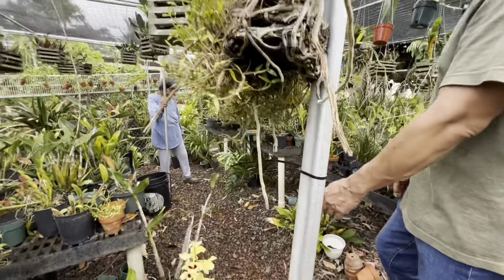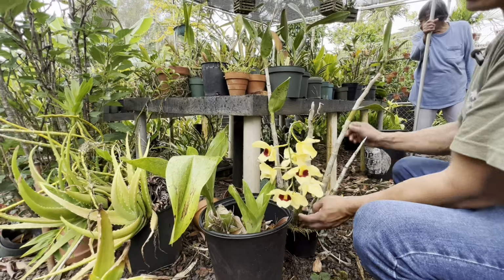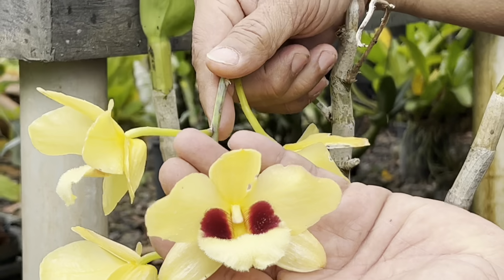Look at this, guys. Oh, wow. This Gaten Sunray. Look how big. The flowers are big. Yeah, look at that. Wow.